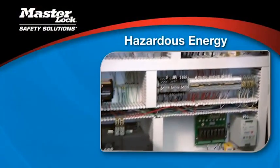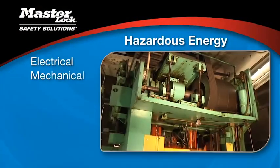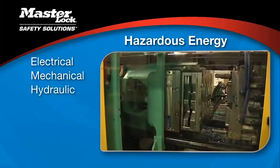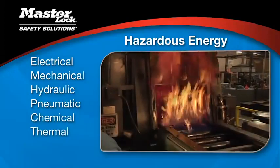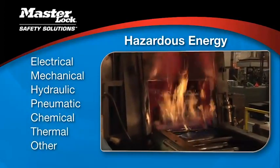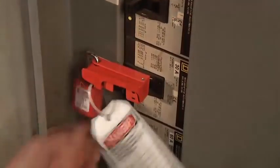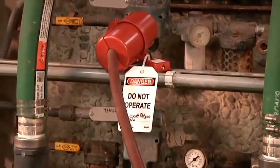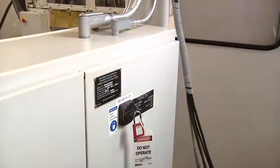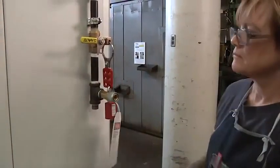Hazardous energy comes in many different forms, such as electrical, mechanical, hydraulic, pneumatic, chemical, thermal, or other energy. All these energy types can unexpectedly start up equipment if not controlled. That's why the energy sources need to be identified and locked, blocked, or released before anyone services the equipment.